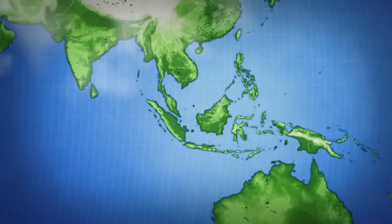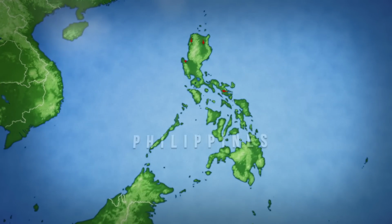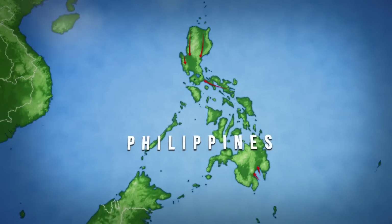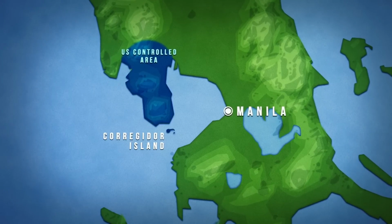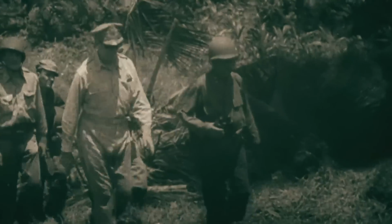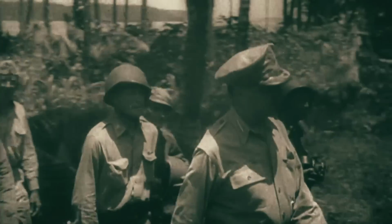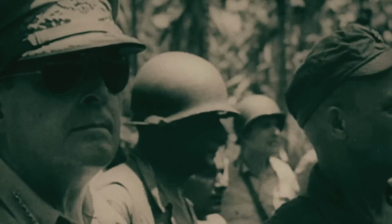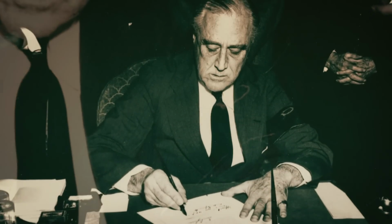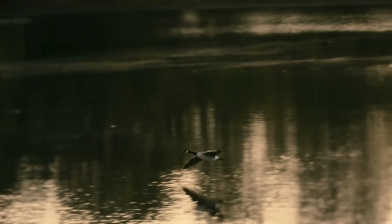In March 1942, the Japanese were on the verge of invading the US-held Philippines. There, General MacArthur was holding out on Corregidor Island. Commander of US Army forces in the Far East and America's most famous military leader, MacArthur was too important to be captured. President Roosevelt ordered him to escape to Australia. PT boats were given the task to get him to safety.